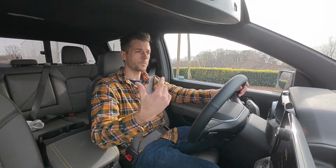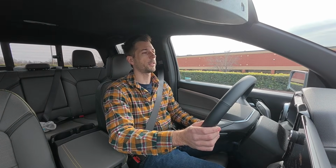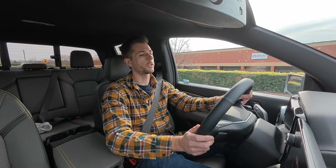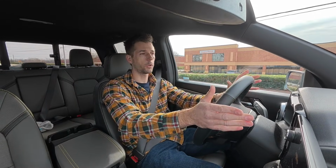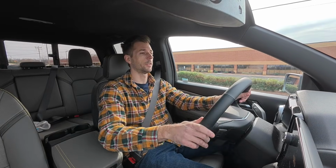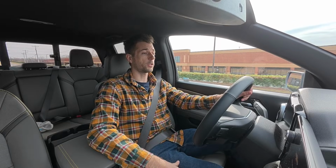For off-roading, it's a little bit softer, so you do have some more travel, not by much compared to a normal suspension, but it's going to give you a little bit more articulation and just give you a little bit more forgiveness in some of those harsher terrain settings. But on road, it's super comfortable, and it's a nice smaller size truck.